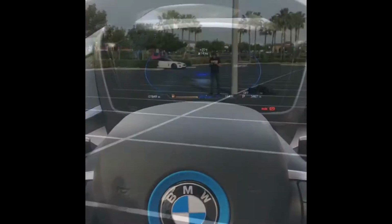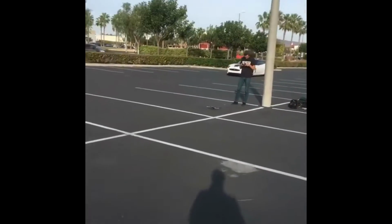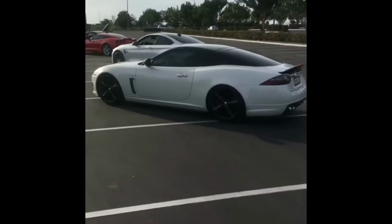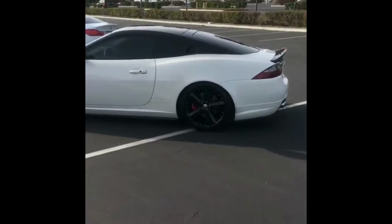Let's go. So I just saw this guy pull in the parking lot and I waved him over. I don't even know who this is, but I'm about to meet him right now. Awesome, this is so cool. So he was driving in the mall and I waved him over. I was like, yo, bring your car over here. So we're using his car in the photo shoot too.